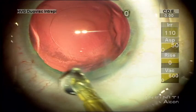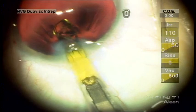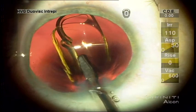The lens is folded to fit through the incision. It's inserted into the now empty lens capsule. So it mimics the position of the natural lens and it unfurls inside the capsule to a diameter of 6 millimeters. And is positioned inside the capsule by a couple of little legs called haptics that unfurl from the optic edge of the lens.